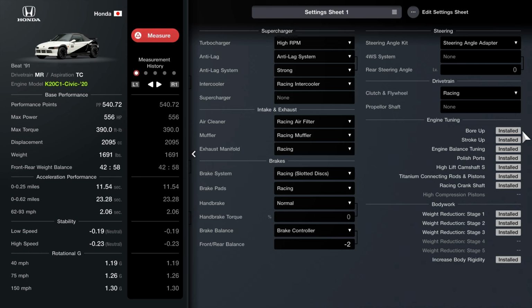Now we'll point out that the high lift camshaft S and titanium connecting rods and pistons are level 50 parts, so unless you're level 50, you can just buy them at the tuning shop. If you don't have them, that's okay. This setup will still work. The car may not be as fast without these two parts, maybe a second and a half or 2 seconds slower, and again, it might not be as slow. But if you don't have those two parts, then don't sweat it. I'll just make sure to get all the parts I possibly can in this car.